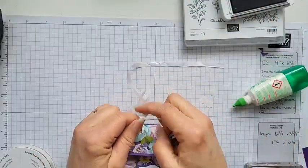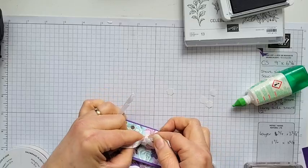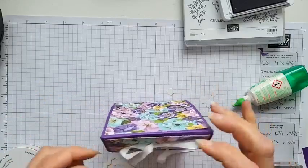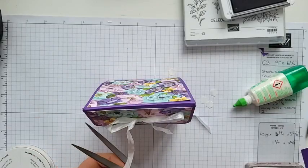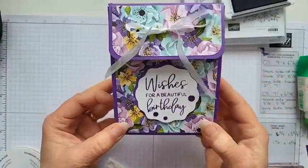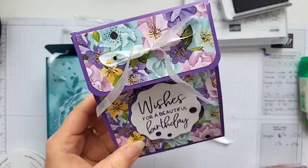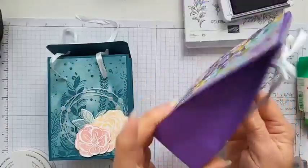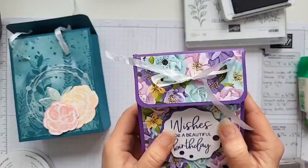Okay, and I haven't made a card to match, but it would be really simple to make a card using the same designer series papers and colours, and using the same tag. Having a gift box and a birthday card to match, or you could do it in any style, Christmas, Easter. Obviously Mother's Day has just gone in this country, but yeah, it's quite a nice sized little box to put a nice gift in.